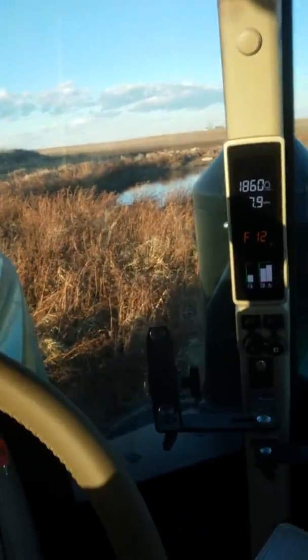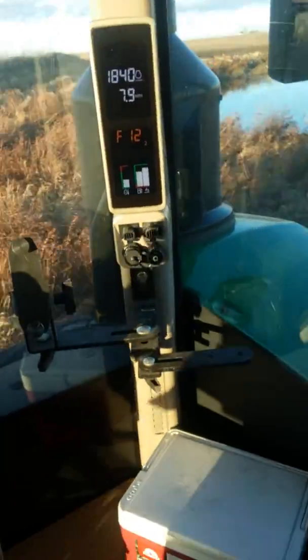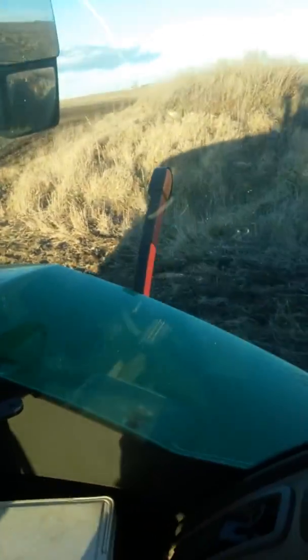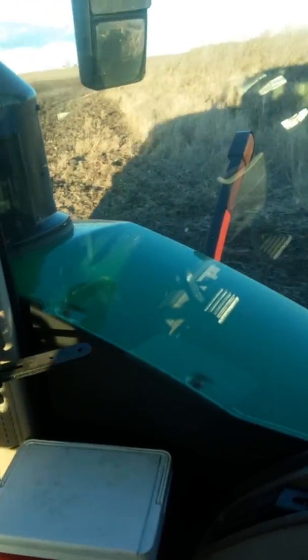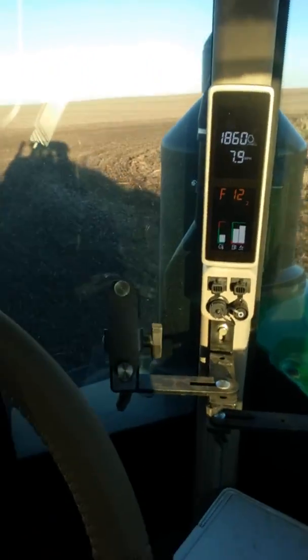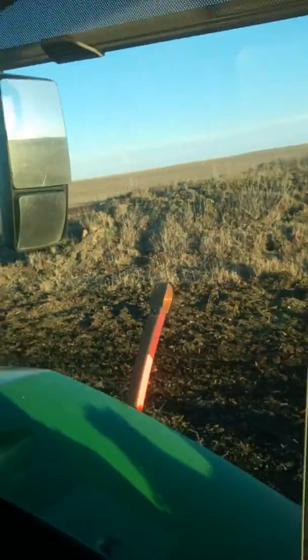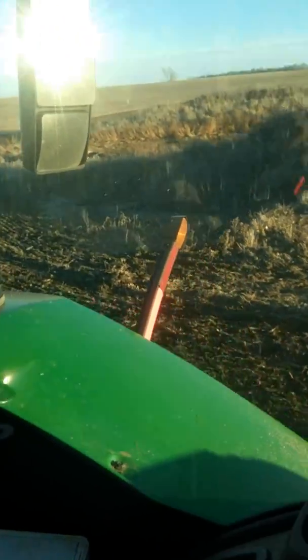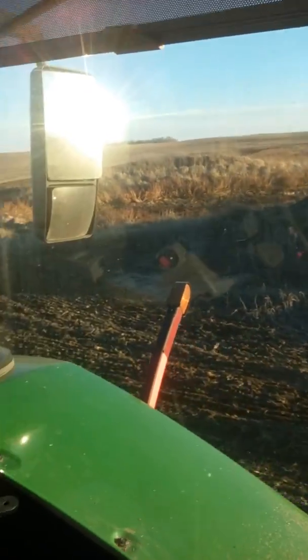And I'm trying not to get stuck right now, because this is actually my last slew on this field to do. And then I think I gotta take this back to the yard, because if I go to another field, it will be dark by the time I get there. And I really don't want to drive around in circles all night trying to find slews to do. So probably get this done and take it back to the yard. Probably punch out.